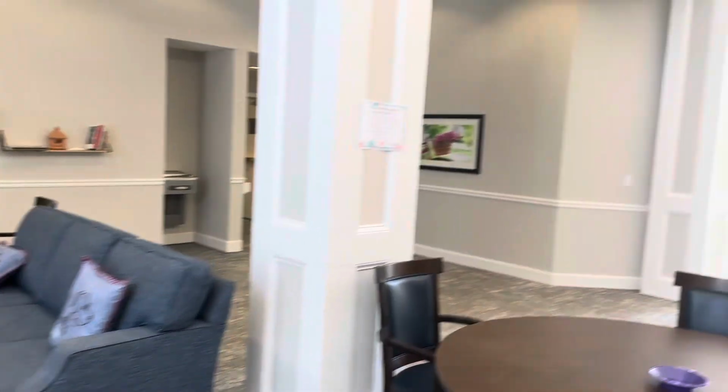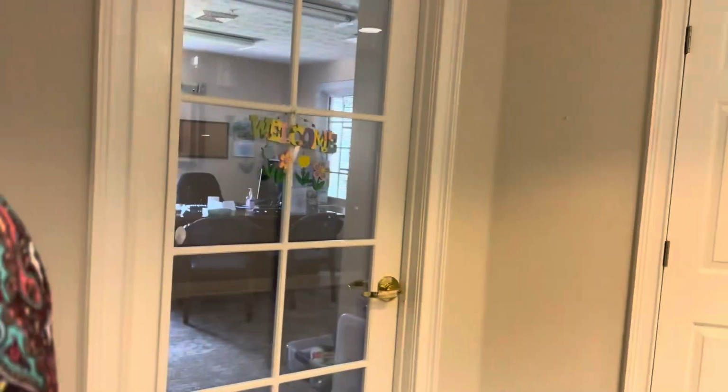Our memory care has one room available. I think I told you that. That's okay. We'll go across and look over there as well. This is just a private room. Same here, if your family wants to come in.